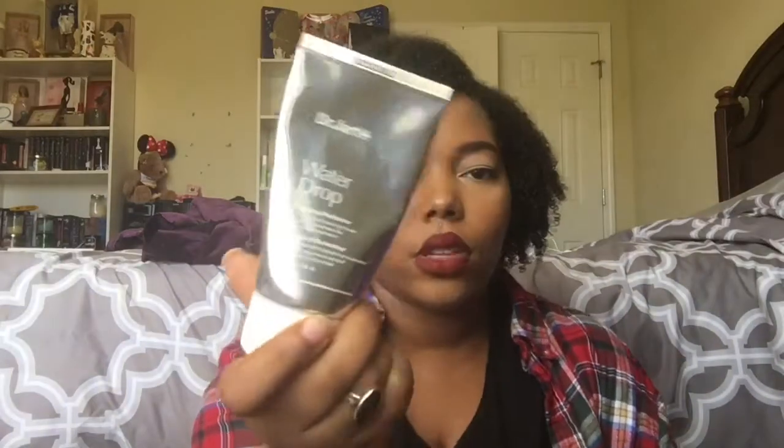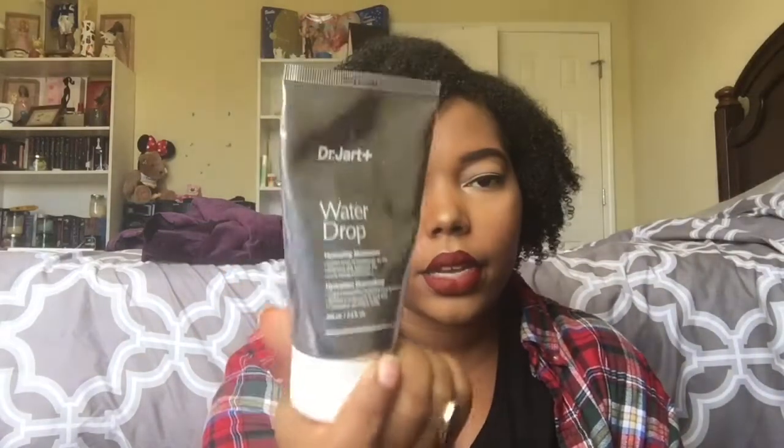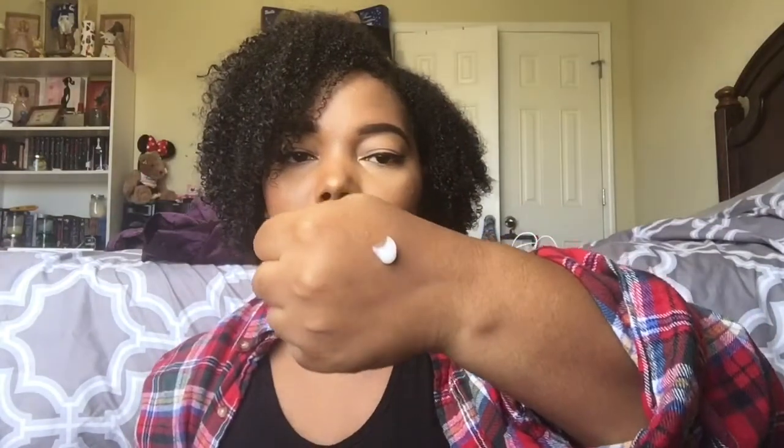I have the Dr. Jart Water Drop Hydrating Moisturizer. I actually think I have a little bit of this left. I couldn't do it anymore. Let me show you guys how this works. Now, this is a cool moisturizer in terms of how it works, and the way that it works kind of sold me. Now, this smells really good. It kind of has a lemony smell to it. When you see this, it almost kind of looks like a balm. Kind of looks like chapstick on your hand.